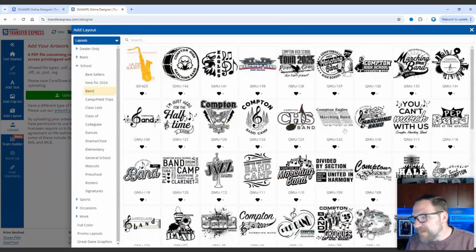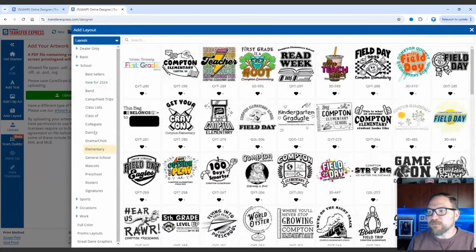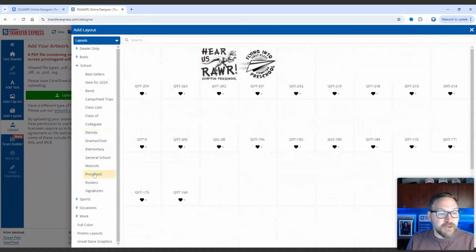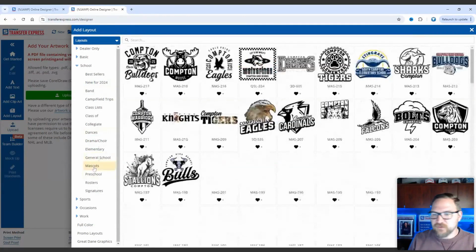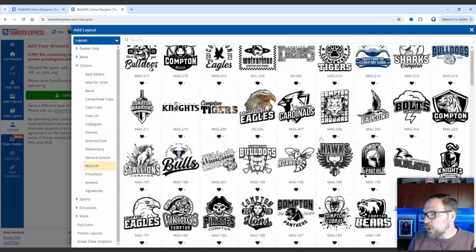So like if we're looking at bands and stuff like this, elementary schools, right? So you see that they're all kind of broken down here. You can see so many different printing opportunities just down this list of artwork, right? So from preschools to daycares, just general school stuff as well. And let's go here to mascots, right? So we're going to do a mascot tee. Just scrolling through and looking at all of these.